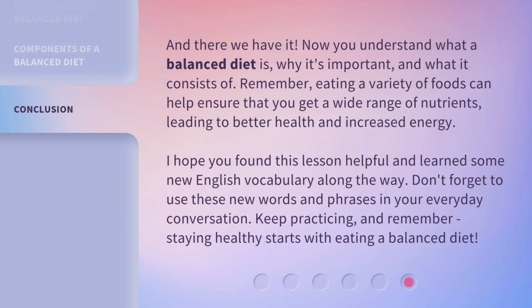And there we have it. Now you understand what a balanced diet is, why it's important, and what it consists of. Remember, eating a variety of foods can help ensure that you get a wide range of nutrients, leading to better health and increased energy. I hope you found this lesson helpful and learned some new English vocabulary along the way.